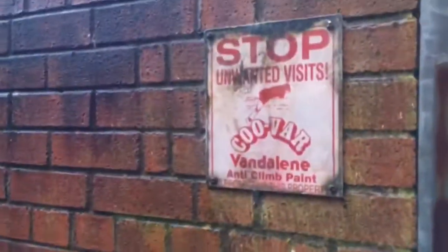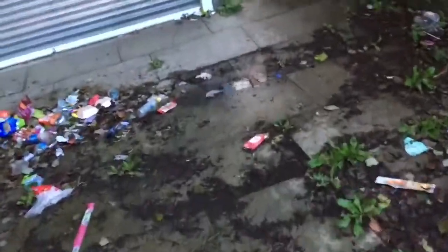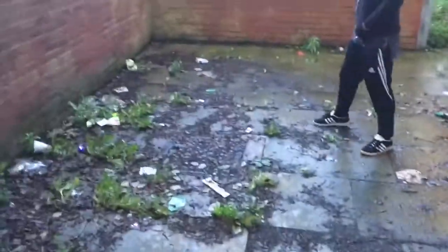Oh, we've got some nice signs: stop unwanted visitors, anti-crime paint protected. Oh my god, you can see more down this side. Yeah, have a look, oh my god. Someone's had a Subway here. Oh yeah, there's a Subway wrapper.